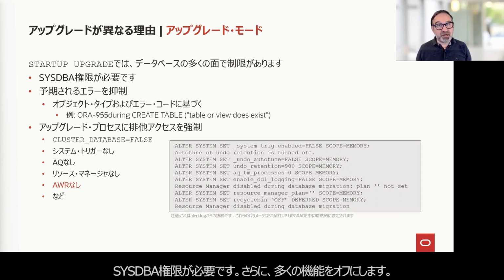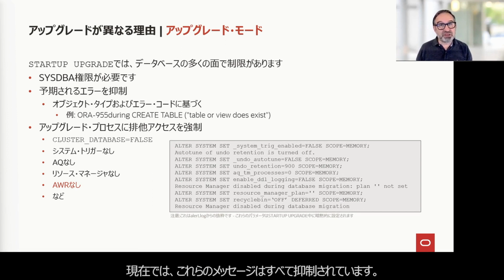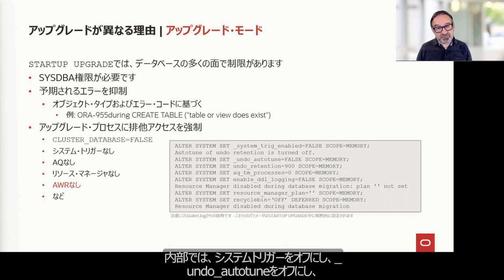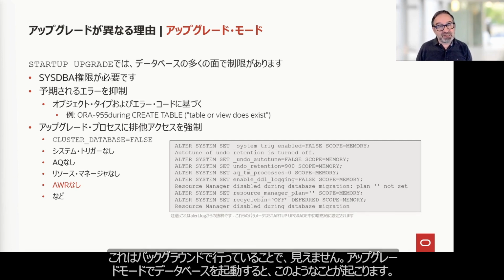SYSDBA privilege is required, and in addition, we turn off a lot of functionality. This snippet is taken from the alert log from an old upgrade. Today you don't see this anymore because there was a fix which had nothing to do with upgrade, but now these messages are all suppressed. But we turn off system triggers, we turn off undo auto-tune, undo retention gets set to a specific value. We turn off advanced queuing, and so on. Recycle bin is off, and much more. We don't show you that, but trust us, this happens when you start up your database in upgrade mode.